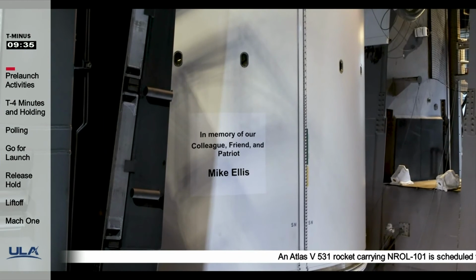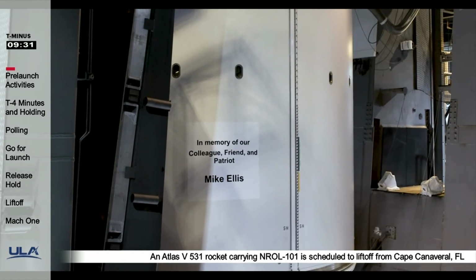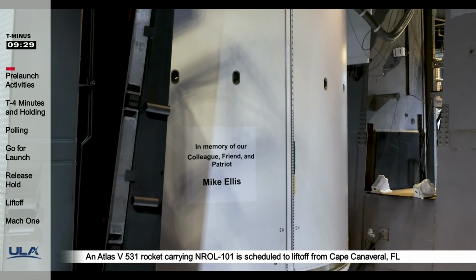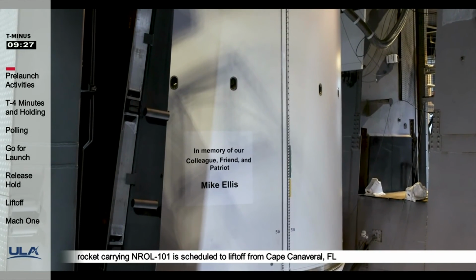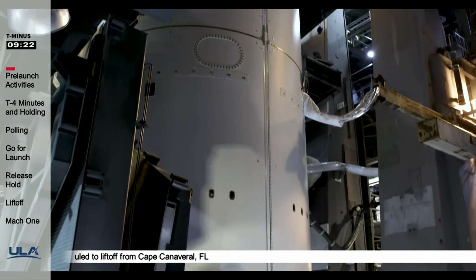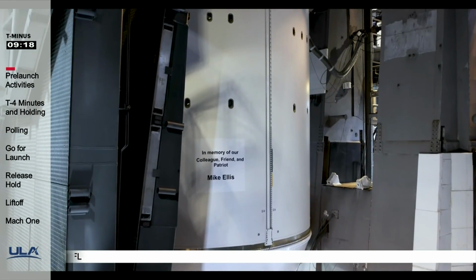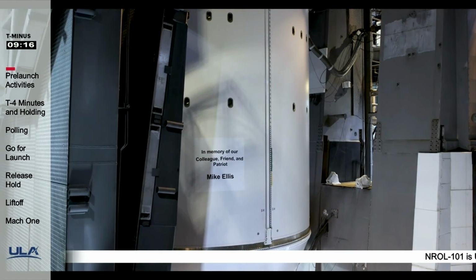Mike will be remembered by his colleagues in the NRO for being the driving force behind the design and construction of the Eastern Processing Facility at Cape Canaveral, Florida, the world's premier spacecraft processing facility. The words cemented on NROL-101 read, "In memory of our colleague, friend, and patriot. May he rest in peace."